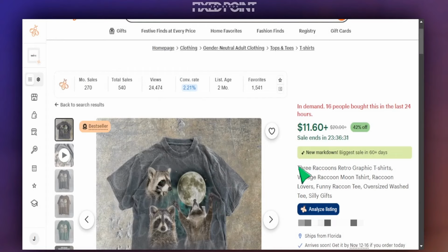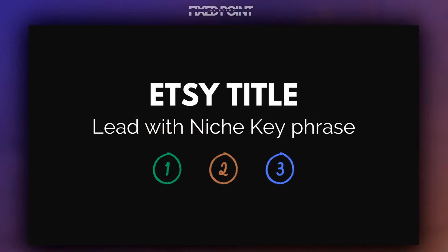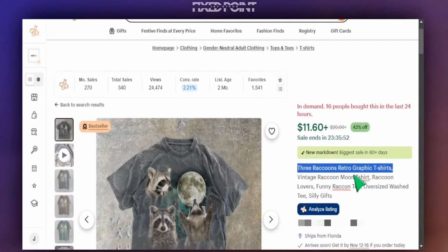So when I look at the first line of the listing here, I can see that they're focusing on 3 raccoons graphic t-shirt, and that is the focus of the design. The niche keyword they're using in the beginning of their title is extremely related to what the design is, just not an animal t-shirt, but this one here even focused on the amount of raccoons on the shirt, 3 raccoons retro graphic t-shirt. And so when we think about creating our title, we need to make sure that we lead with niche key phrases. A key phrase is a collection of words that's obviously bringing about a specific niche we want to focus on. And this key phrase here is 3 raccoons retro.